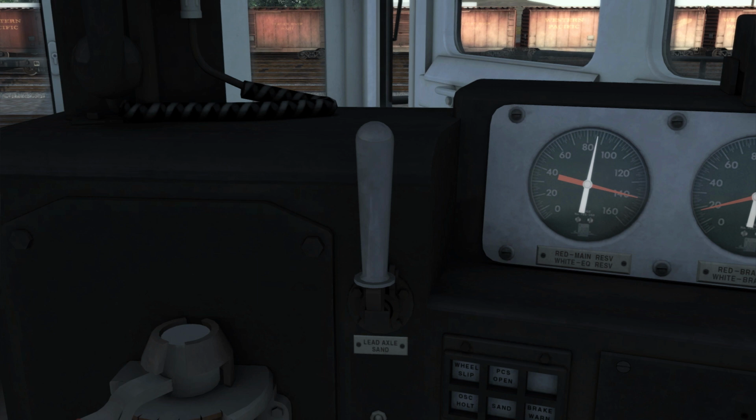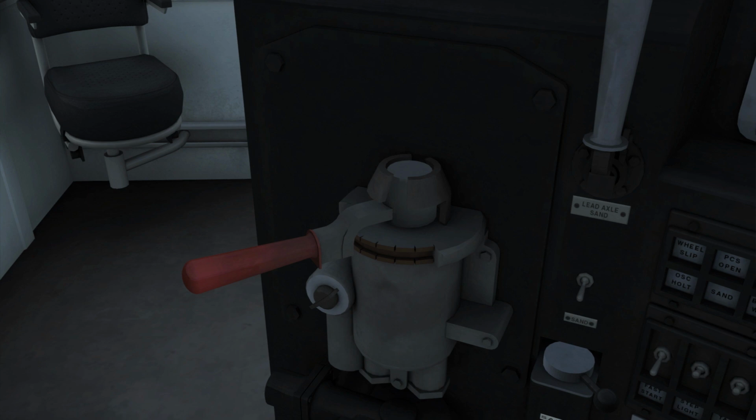Now, if we go over here, we've got the main train brake handle, which has the red handle there. And so if I just apply the brakes, you see if you move it to the right-hand side, well, if you're in the driver's position, push it away from you, then you're applying the brakes. And if you move it the other way, you are then releasing the brakes. And then just down here, we also have the independent brake or locomotive brake. So that controls the brakes just on the locomotives and not on the rest of the train.